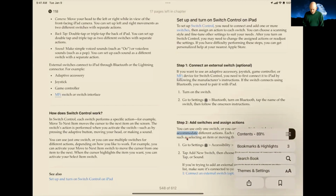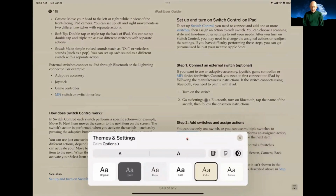Next up, there's a button here called Themes and Settings. And this button now combines a whole bunch of different things that used to be separate buttons in previous versions of the Books app. Down here along the bottom, there's a collection of 6 different types of themes. And these vary in terms of the background color of the Books app and the type of font you're using, serif or non-serif, bold or not bold.